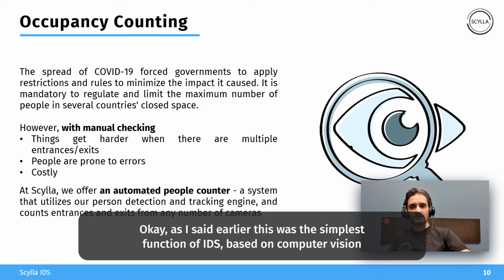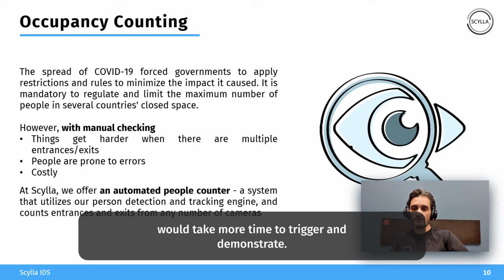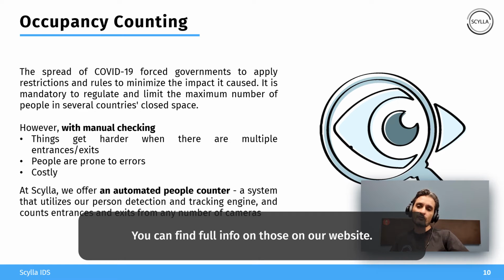Okay, as I said earlier, this was the simplest function of IDS based on computer vision assisted person detection algorithms. The rest of the functionality, such as heat maps or loitering detection, would take more time to trigger and demonstrate. You can find full info on those on our website.